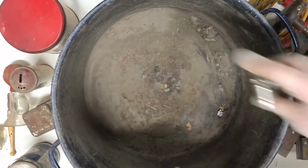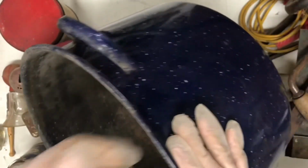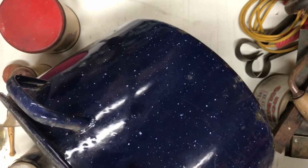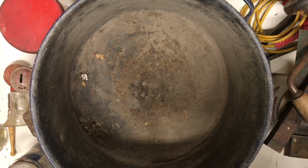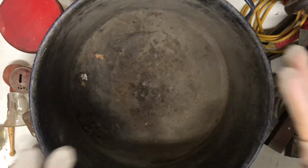And just a blue enamel pot. And this is in pretty good condition, the outside of it anyway. I don't want to turn it over and pour all the dust out, but I think I'm going to leave it there for today. I hope you enjoyed this video.